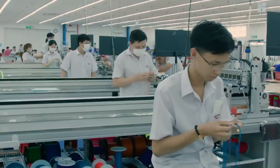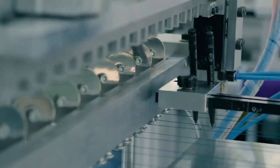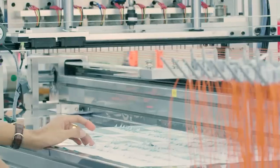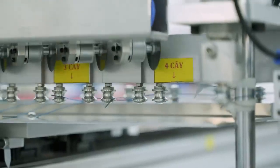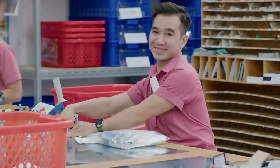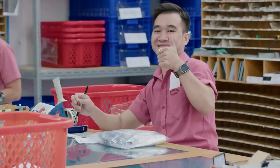The latest technology is married with traditional methods throughout a product's journey as it comes together in the factory. And it's not just about the robots taking over the work, as the workforce continues to expand year on year.